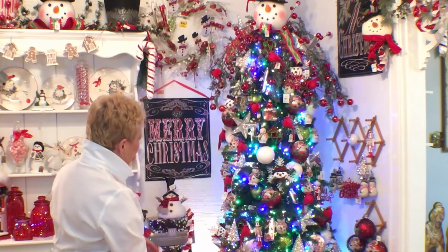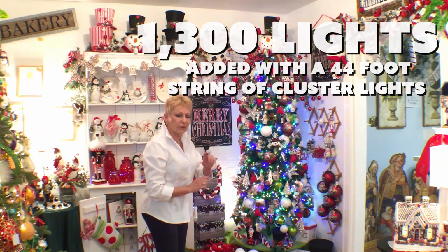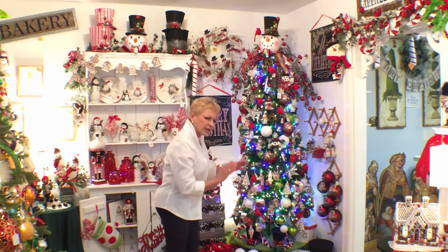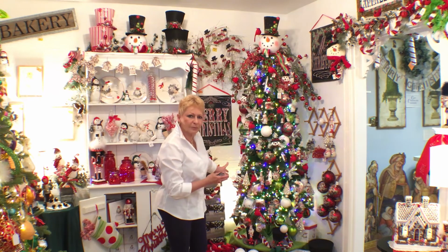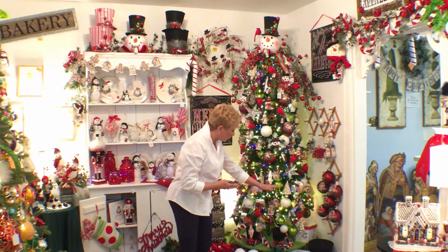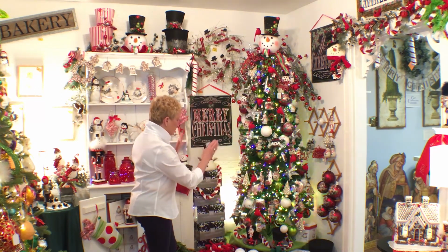However, when I add 1,300 lights to this tree, it's one string, 44 feet long, and I just run it on the branches. I'm not taking the original light that is 5 inches apart or 6 inches apart, where you hit a light and you have to just wrap them on the branches. This is so simple. I just took the lights and I actually started at the bottom of the tree, and I laid them on the branches and sort of serpentined them in and out of the branches so that when it was all done, I have this beautiful new look.